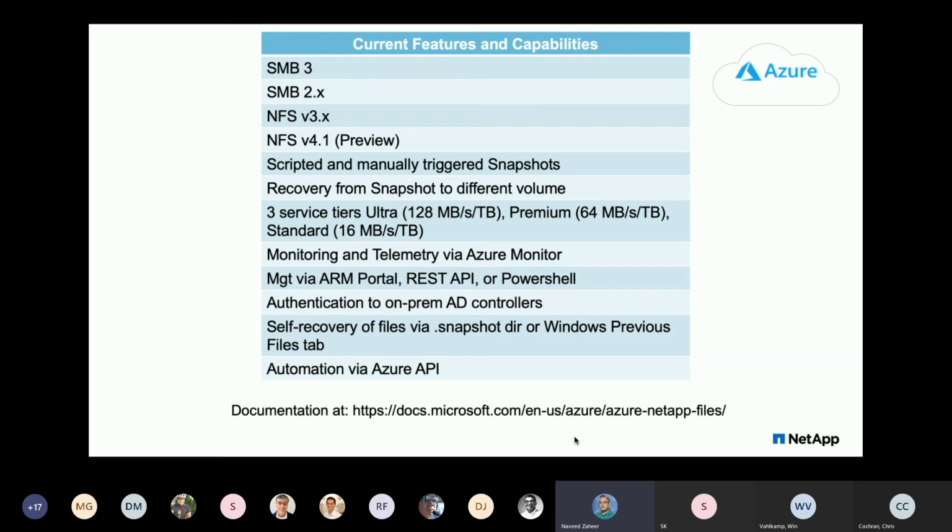Well, a lot of oil companies are in Houston. South Central is their nearest data center, and so that got accelerated as well. NFS 3, NFS 4.1 is in preview now. You can do snapshots, which are rapid recovery points, either scripted, on demand through a trigger, or through the portal. You can recover a snapshot to a different volume today.